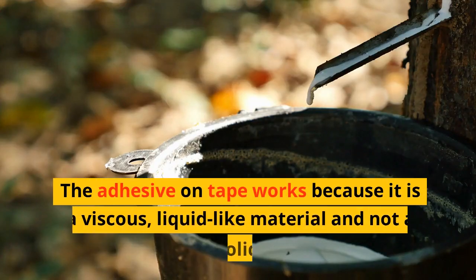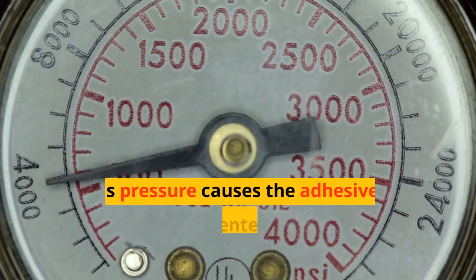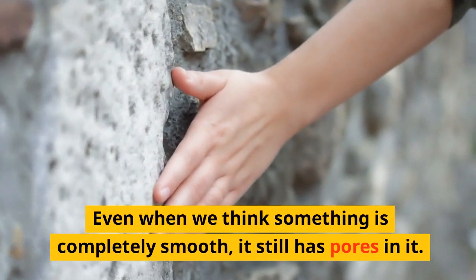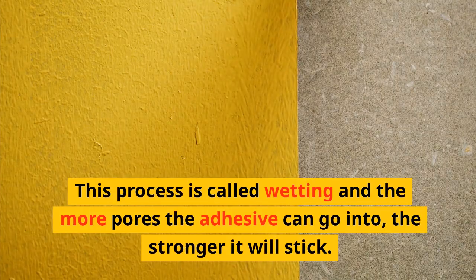The adhesive on tape works because it is a viscous, liquid-like material and not a solid. When the tape is applied to something, it is pressed down. This pressure causes the adhesive to spread out and enter the cracks and pores in the object. Even when we think something is completely smooth, it still has pores in it. This process is called wetting, and the more pores the adhesive can go into, the stronger it will stick.